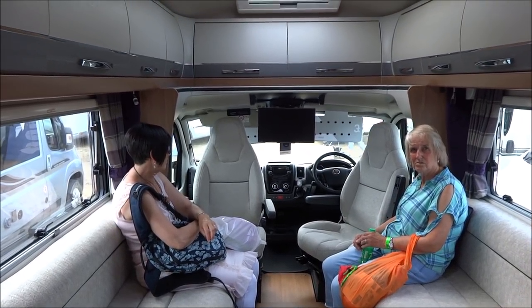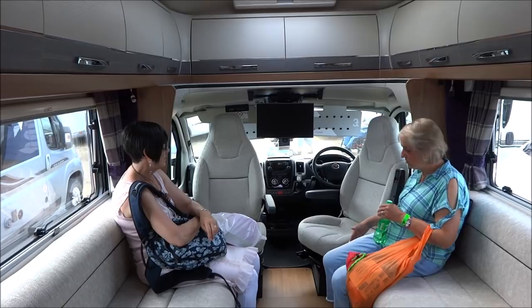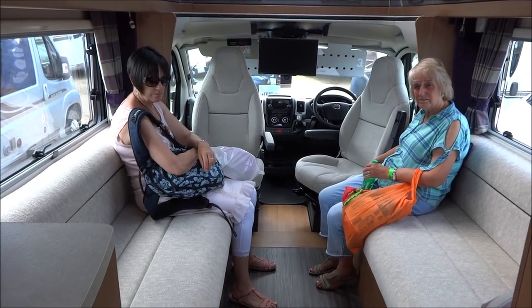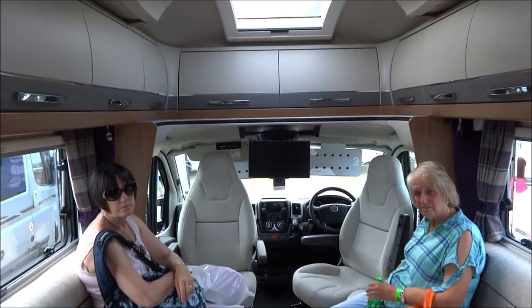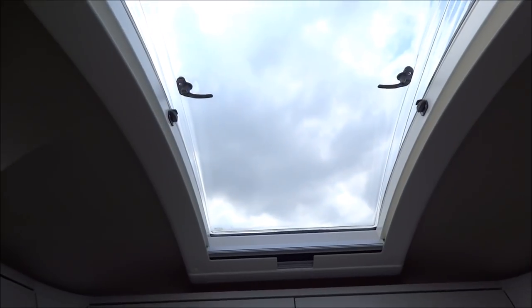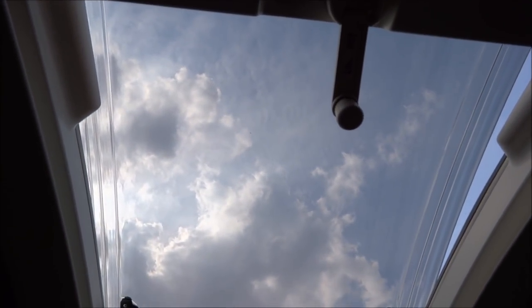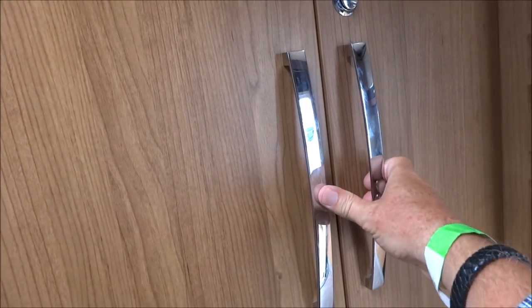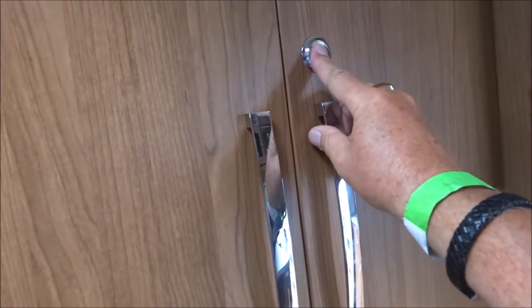a Mercedes, isn't it? And it's got the longer benches, that's the only difference really, isn't it? Yeah. I love this big skylight, with all this storage. Yeah, it's really nice. The skylight goes on forever, doesn't it? And also, can't open the door without pressing the button. Some nice hanging space there with heater below.